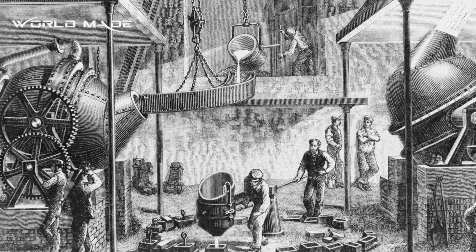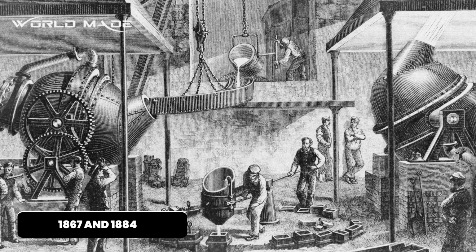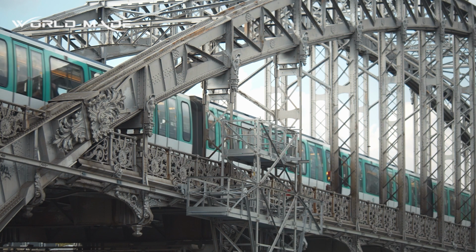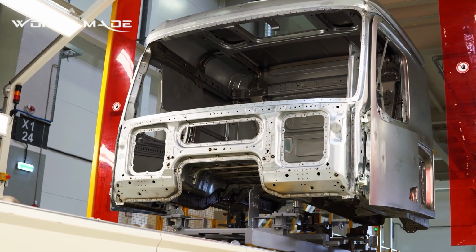As technical challenges were overcome, the true potential of the Bessemer process emerged. Between 1867 and 1884, the cost of steel rail dropped by more than 80%. This price reduction unleashed a wave of transformation across society. Suddenly, steel became accessible for a wide range of applications.